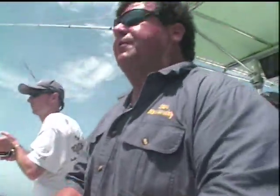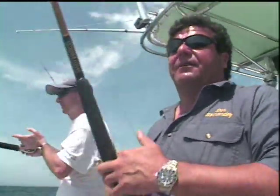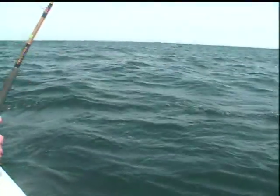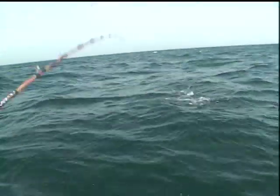Ooh, I saw those birds circling there, so there should be a bunch of fish there. Let's see what happens here with this guy. There he goes, he's gonna run this way. I'm trying to see if there's any followers below. We're gonna keep this guy, I wanna keep a couple for dinner.